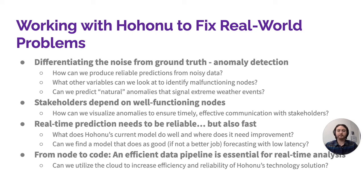And second, anomalous data can also occur as a result of natural events, such as storms and abnormal tides. Detecting these natural anomalies is essential for mitigating the harm from extreme weather events. A large part of our project involved gaining a better understanding of both these types of anomalies.